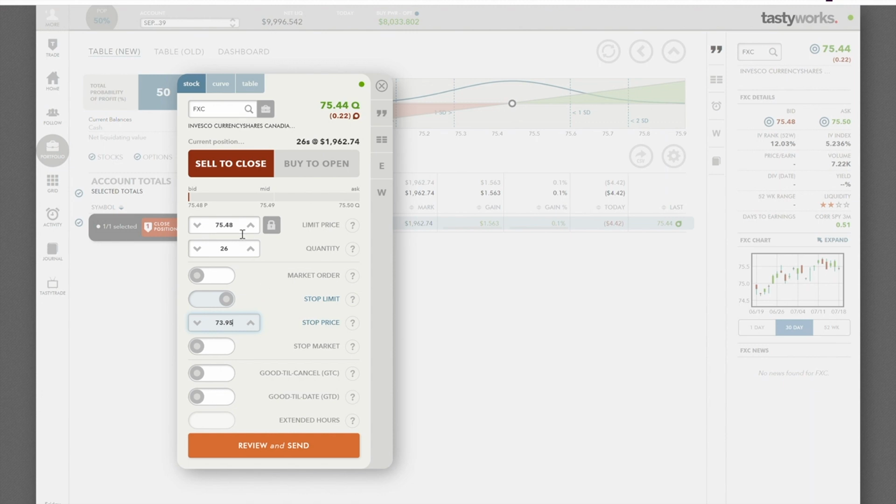So the next thing you want to decide is what your limit price is. I usually just limit it to the price of the stop, especially when something is as liquid as FXC. They've got a tight bid-ask market. They've got high volume. Basically, once 73.95 triggers, 999 times out of 1,000, you're going to get filled right away at 73.95.